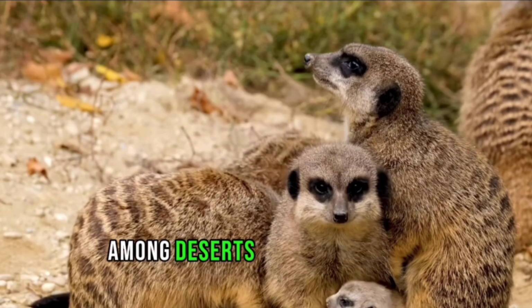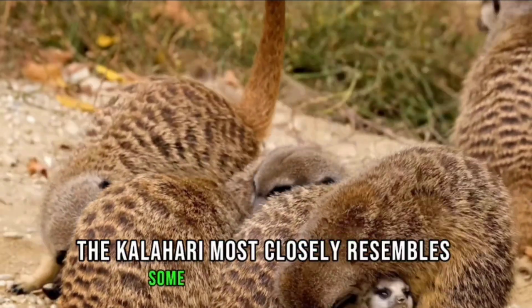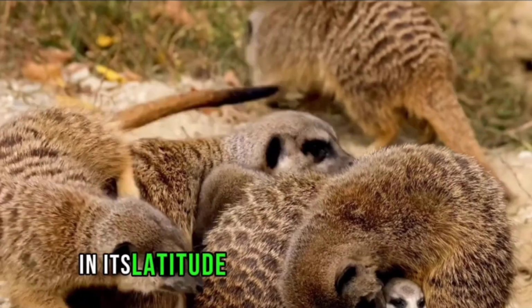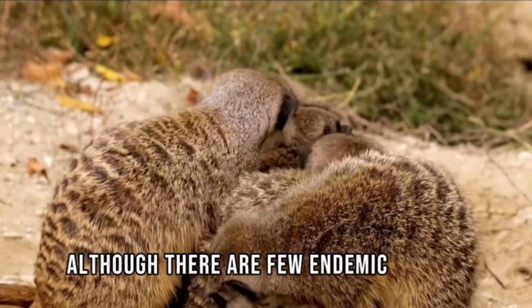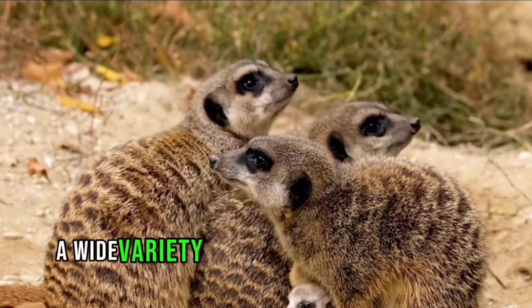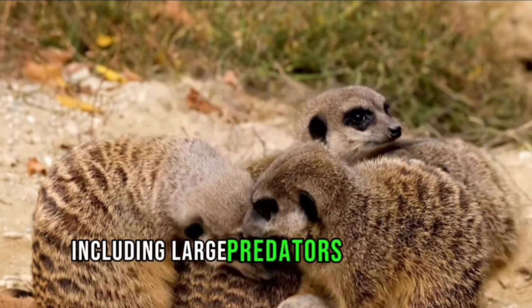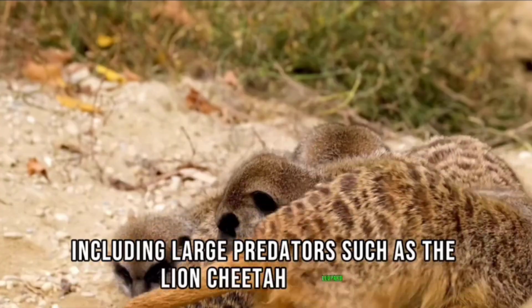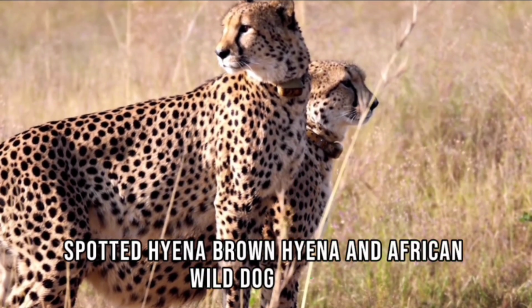Among deserts of the southern hemisphere, the Kalahari most closely resembles some Australian deserts in its latitude and mode of formation. Although there are few endemic species, a wide variety of species are found in the region, including large predators such as the lion, cheetah, leopard, spotted hyena, brown hyena, and African wild dog, Lycaon pictus.